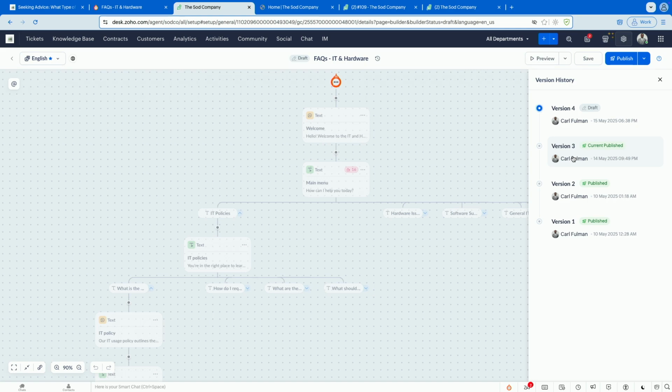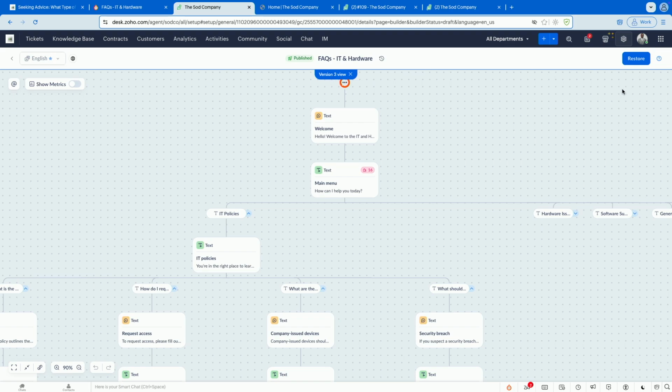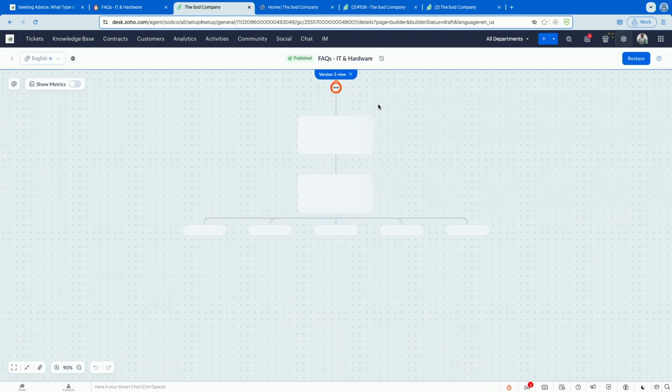So you can come in, create the new version. The old one is saved. So if you ever need to revert back, it's very easy to do so, right? So boom, view, restore. Yeah, why not?